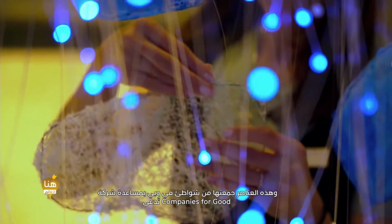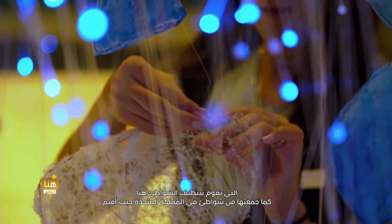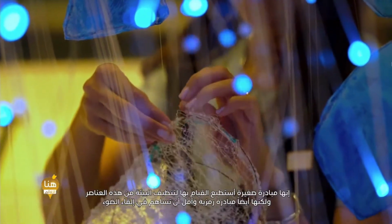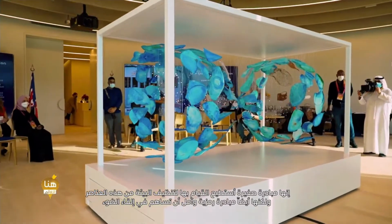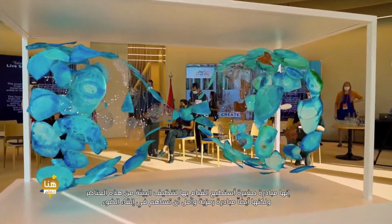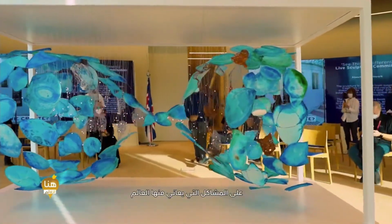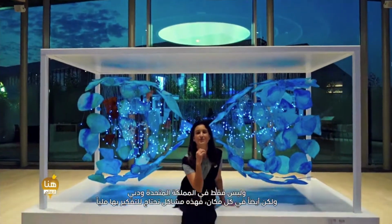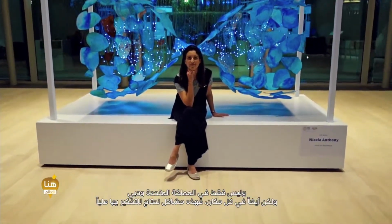And these items, I've collected them from beaches in Dubai with the help of a company called Companies for Good, who do beach cleanups here. And I've also collected them from beaches in the UK where I live. And so this is a small thing that I can do to take those elements out of the environment, but it's also symbolic and hopefully teaching people about problems around the world, not just in the UK and Dubai, but everywhere. This is something that we need to think about.